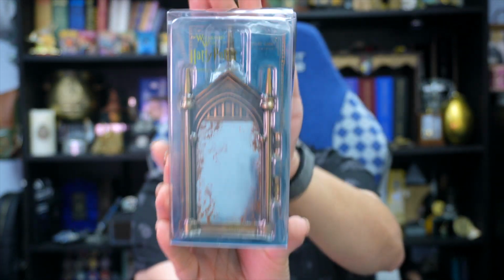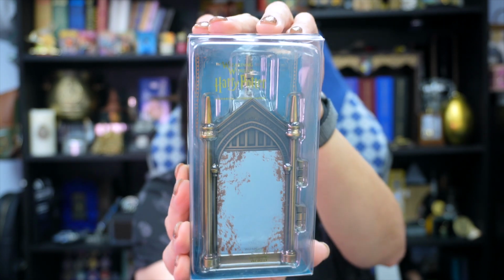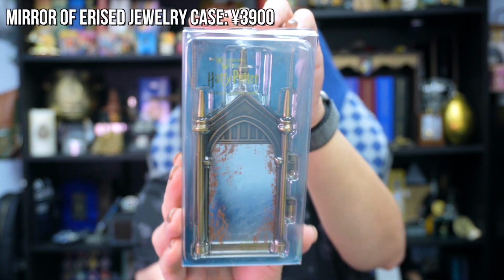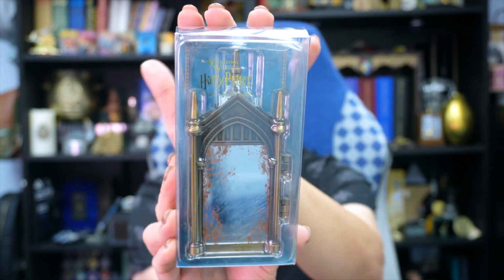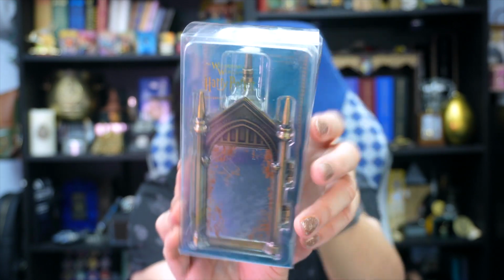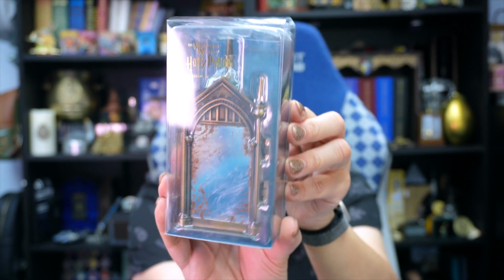So as I mentioned before, the USJ merch keeps changing. So a lot of Wizarding World products that were available before are no longer available. And I wanted to show you an item that's also a jewelry case that I was hoping to find at USJ when I visited, but it wasn't there. But in case you guys were looking for it, I wanted to tell you about this Mirror of Erised jewelry case that is for 3,900 yen when it was available for purchase, not currently at USJ. I don't know if they'll bring it back. But anyway, I thought this one was really cool too.